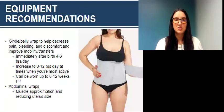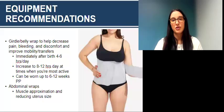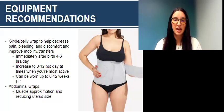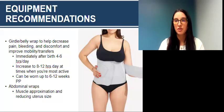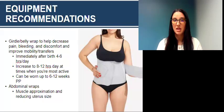Looking at equipment recommendations, and this can be for vaginal or C-section delivery. So that girdle or the belly wrap can help decrease pain, bleeding, and discomfort. It can help improve mobility and transfers, and that is especially so with C-sections. So you can use this immediately after birth for 4 to 6 hours a day. You can increase to 8 to 12 hours at times when you're the most active. So even if it's a couple weeks after delivery, you feel more up to starting to move more, you can still keep that on. And it can be worn up to 6 to 12 weeks postpartum.